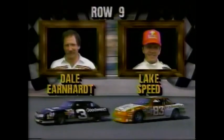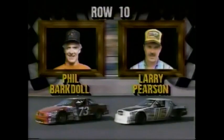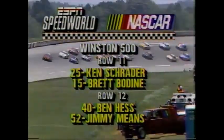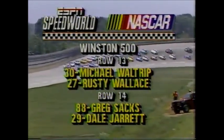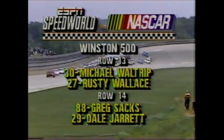Going to row number 9, it's Dale Earnhardt in the GM Goodwrench Chevrolet car 3 and Lake Speed in the Bullseye Barbecue Oldsmobile car number 83. In the 10th row, it's Phil Barkdoll in car number 73, the Barkdoll Racing Oldsmobile, and Larry Pearson, another rookie candidate, in the Chattanooga Chew Buick car number 16. In the 11th row, it's Ken Schrader, who was the fastest second-day qualifier, and Brett Bodine, 12th row, Ben Hess, and Jimmy Means. Starting back in the 13th row will be Michael Waltrip and Rusty Wallace. Row number 14, Greg Sacks and Dale Jarrett.